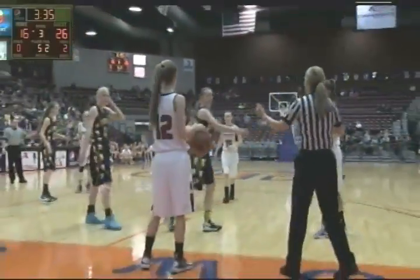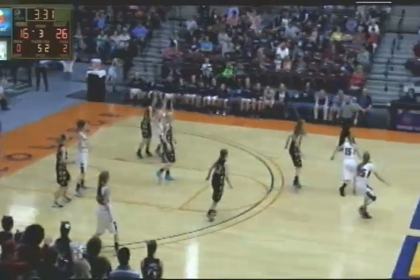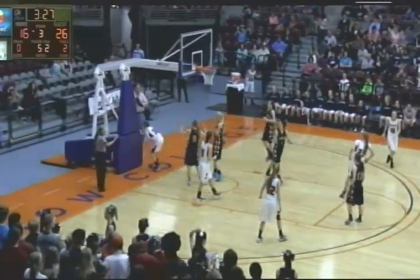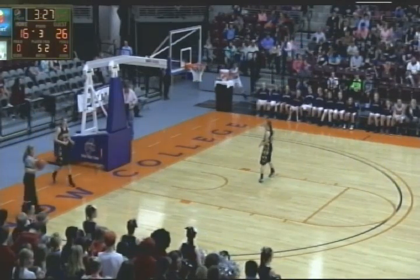2 team fouls for Enterprise, 0 on North Sevier at this point. North Sevier will inbound baseline. Curtis with it in the corner. Dangerous pass up top to Sydney, but she pulls it in. Sydney over the top to Haley, and it's just off her fingertips, and then knocked out of bounds, so it goes towards Enterprise off the turnover.